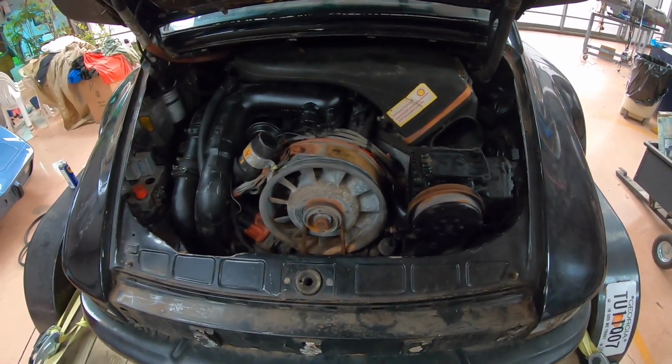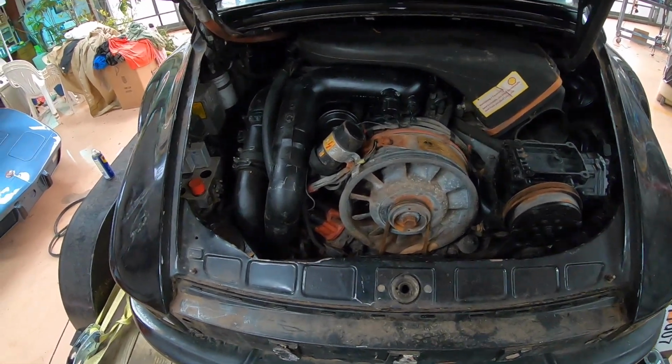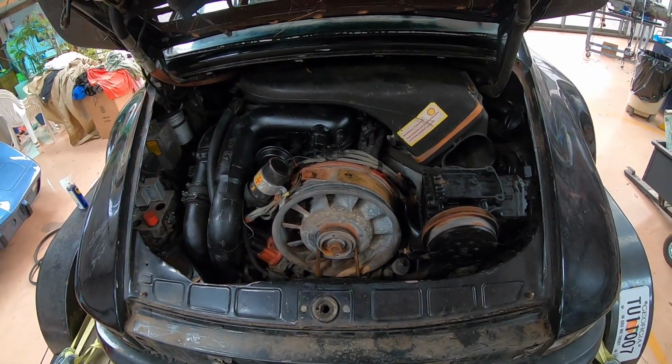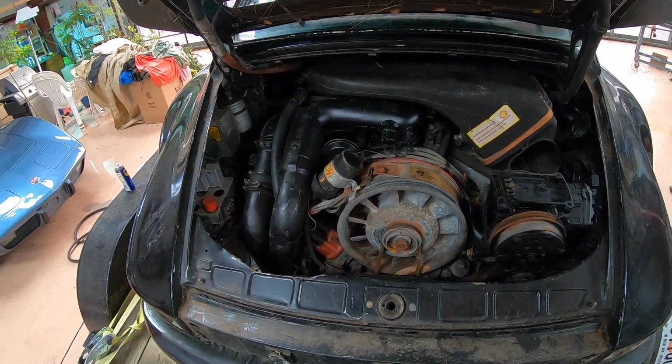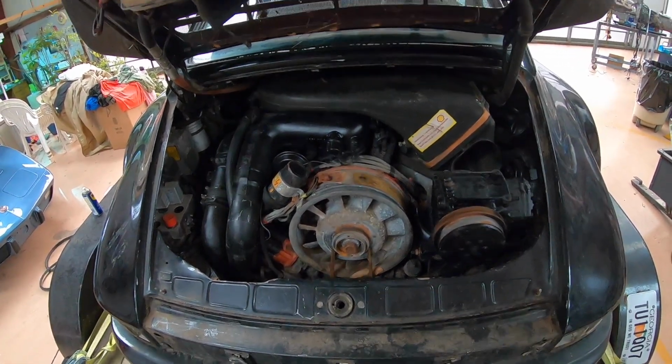y'all got it yet? What's unique about this motor? We'll let you guys figure that out in the comments. But you know, anybody who's a Porsche 930 enthusiast will have already long since recognized it.